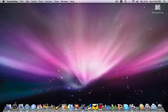Guys, I do have the iWork '09 suite as well. Some people were saying, well, you need to go Office for Mac because some teachers can't read the file format.